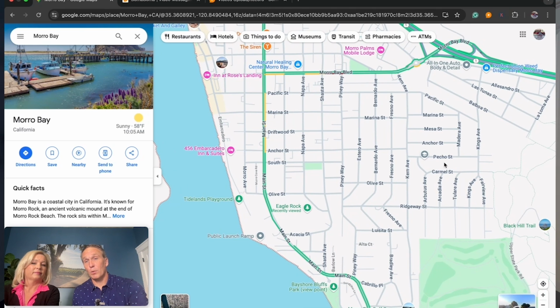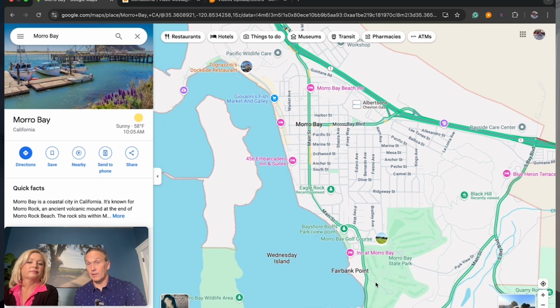Okay, the first neighborhood we're going to explore is Morro Heights. It's a pretty big area with lots of variety in home styles and price points, including some of the highest price points. There are really beautiful south-facing view homes down here, and as you get closer towards Highway 1 over here, some smaller homes right on the roads, close to the shopping center. It's sandwiched in between the downtown, the bay and the golf course. Here's your big golf course and state park.